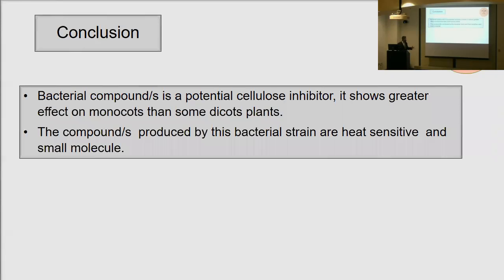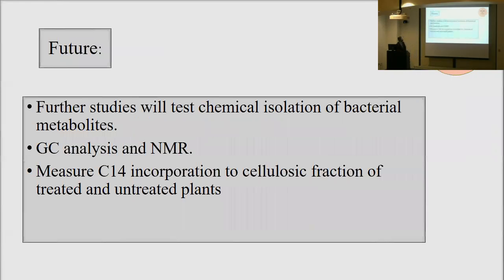So in conclusion, our bacterial compound is a potential cellulose inhibitor. It shows a greater effect on monocot than on dicot. The compounds produced by this bacteria are heat sensitive and small molecules. For the future, we're going to do more analysis, such as GC analysis, NMR, running the HPLC, and measuring C14 incorporation into the cellulose fraction of treated and untreated plants.